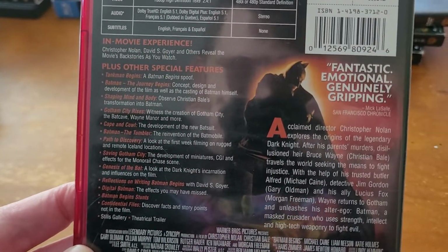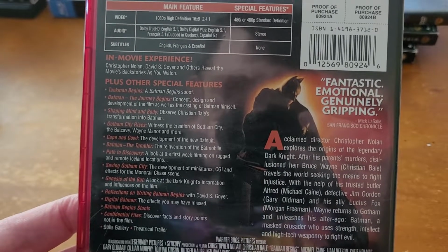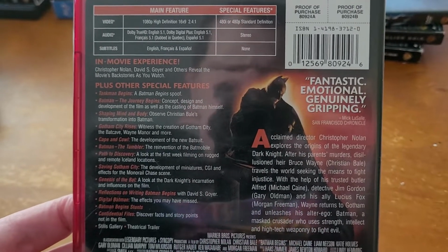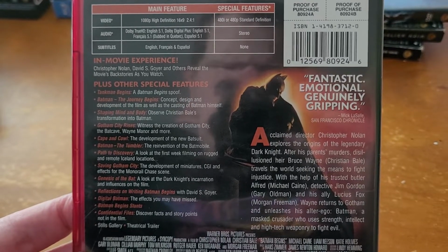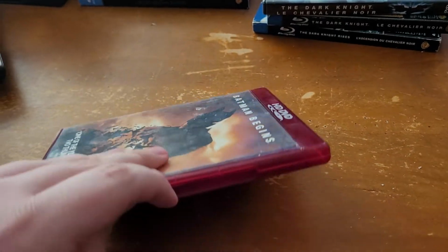We also got all the bonus features, except for the whole interactive comic book thing. But it has the in-movie experience. Christopher Nolan, David S. Goyer, and others reveal the movie's backstories as you watch. That's basically like a picture-in-picture track.